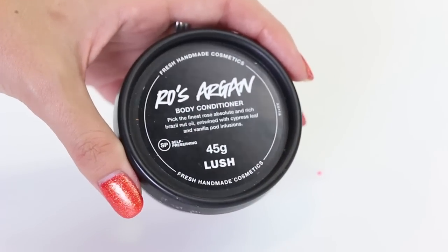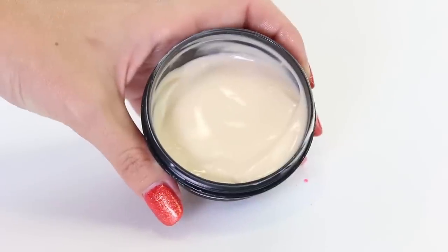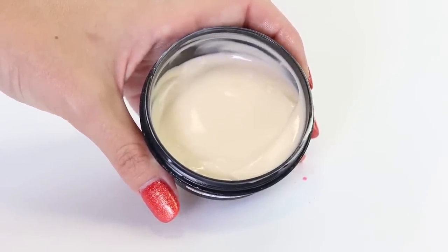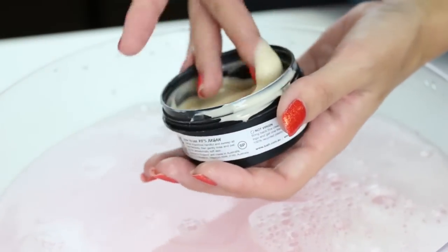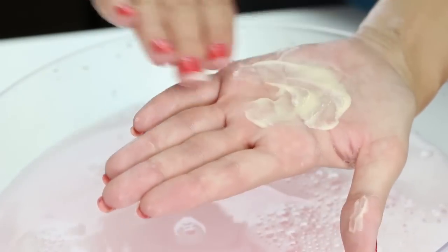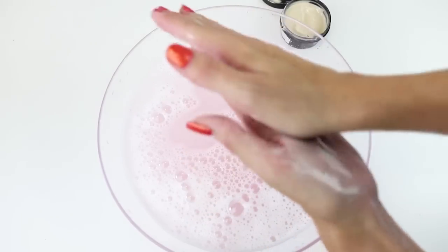And the last product in this pack is a little tub of Rose Argan Body Conditioner. This one is supposed to contain rose and geranium, along with argan oil to really hydrate the skin. If you are familiar with this, it is a Lush classic. It is a beautiful body conditioner that you use after a shower gel or something in the shower, and it almost smells like a rose custard. It's amazing.